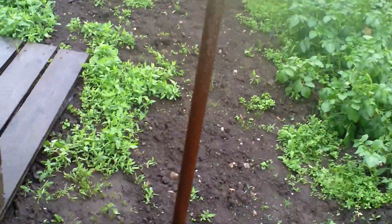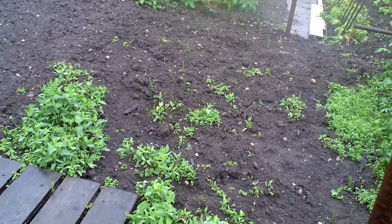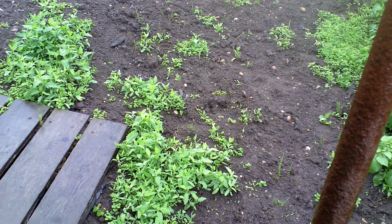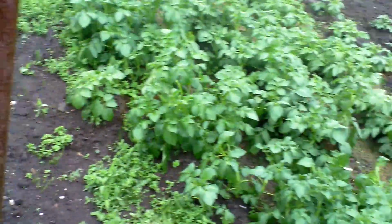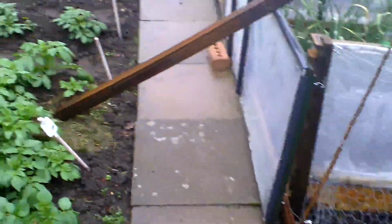Still got a bit of digging here. As you can see, it's been dug once, so it ain't going to take too long. Bit of an afternoon. Still leave me time to do other jobs. Well, that's it.